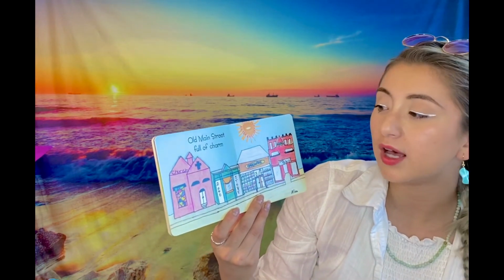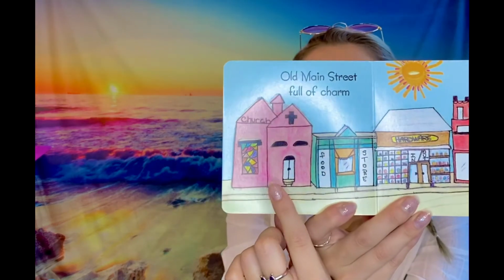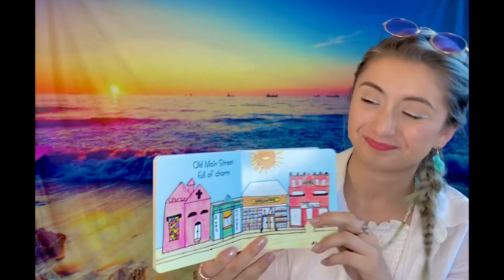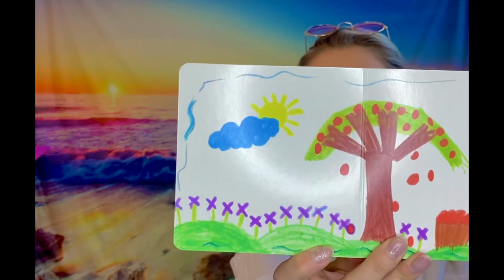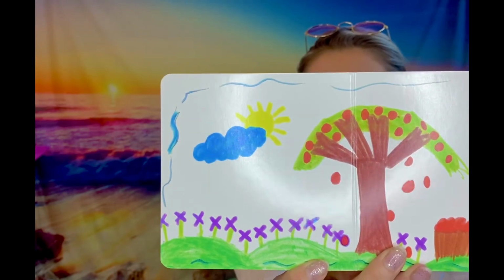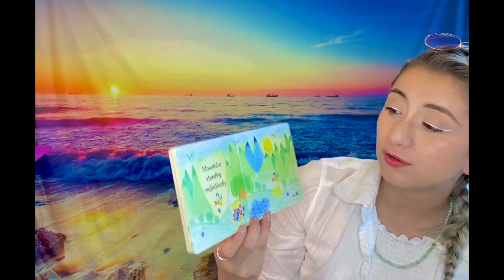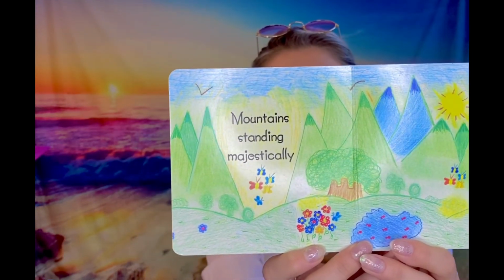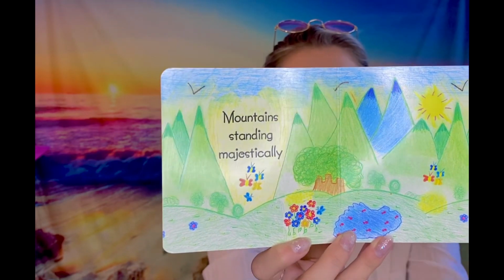Old Main Street full of charm. Look, and there's a church right there. See the cross? Our school is at a church, right? Do you remember? A bushel of apples under a tree. Look at those apples from the apple tree. Those are red apples. Red, juicy apples. Mountains standing majestically. Wow, look how pretty. These are some great illustrations by some wonderful kids that drew these.